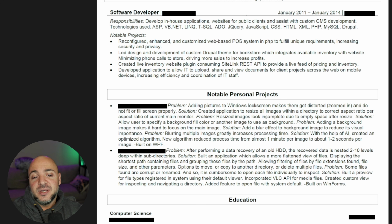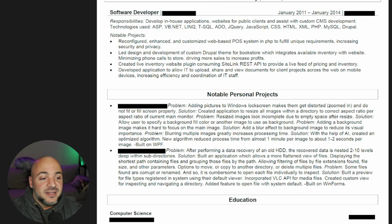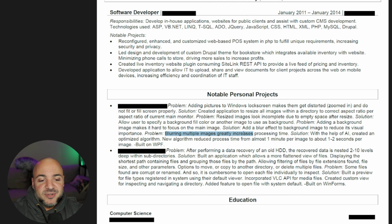Resize images looks incomplete due to empty space after resize. Okay, so how do you solve that? Allow user to specify a background to fill. So they're talking about how they're progressing through their feature development on this. Adding background images makes it harder to focus on the main image. Adding a blur effect. Okay, so now they're talking about creating something more advanced. And then you can see in this next one, blurring multiple images greatly increases processing time.